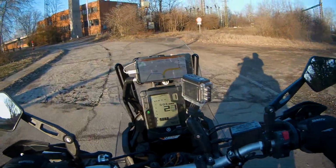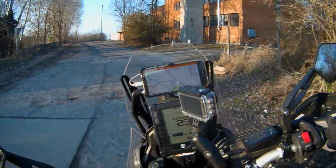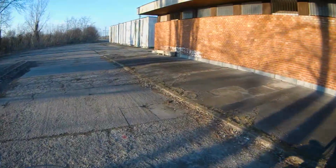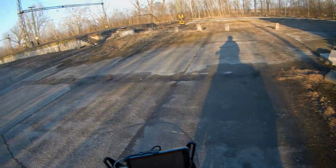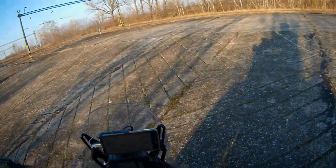Since I had to go back into the civilization, I show you the railway station of the nearby village. This village has about 2,000 inhabitants, and this is their only railway station. Yes, it isn't abandoned. It is used by local people to reach the nearby large city every day. And it looks like this.